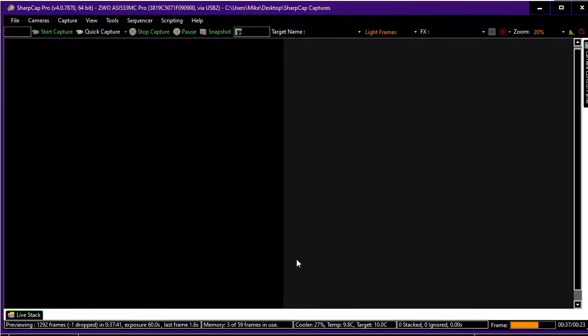M64. Okay, let's see what Wikipedia has to say, anything interesting it has to say about the Black Eye Galaxy. Relatively isolated spiral galaxy. It's 17 million light years away, so it's pretty close to us, relatively speaking, one of our local group of galaxies.